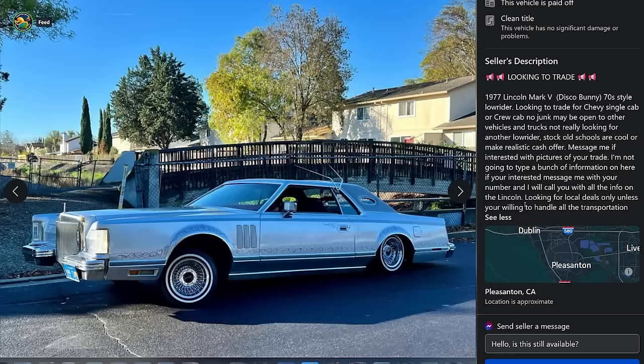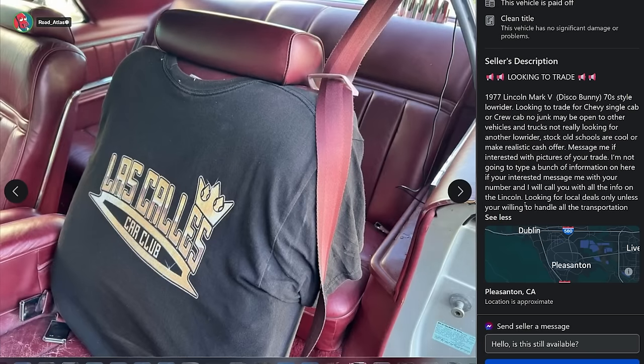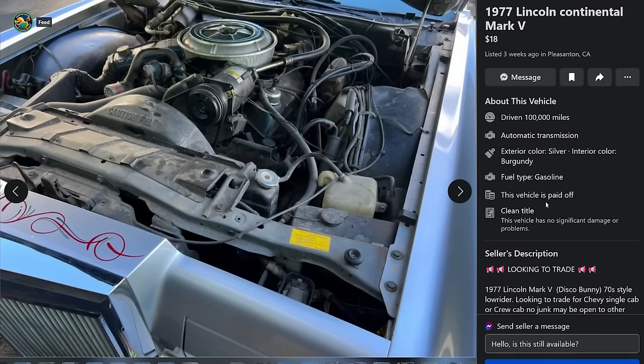All right, 1977 Lincoln Mark V Disco Bunny 70s-style lowrider. Looking to trade for Chevy single cab or a crew cab. No junk, maybe open to other vehicles and trucks. Not really looking for another lowrider. Stock old schools are cool, or make a realistic cash offer. Message me if interested. I'm not going to type a bunch of information, but that's it. That's all the information. He wants to trade it.